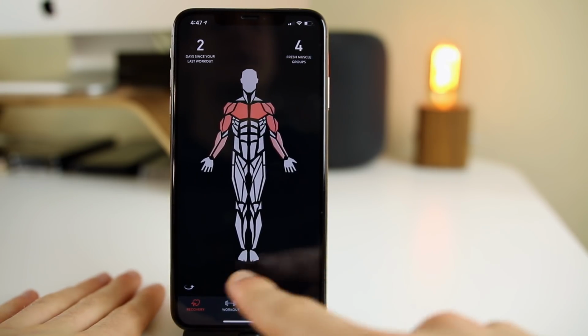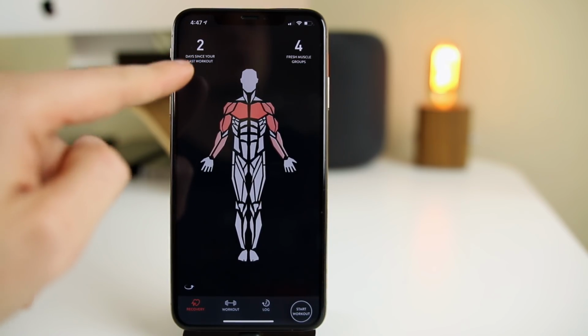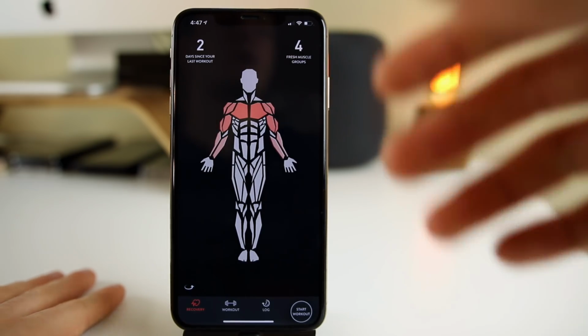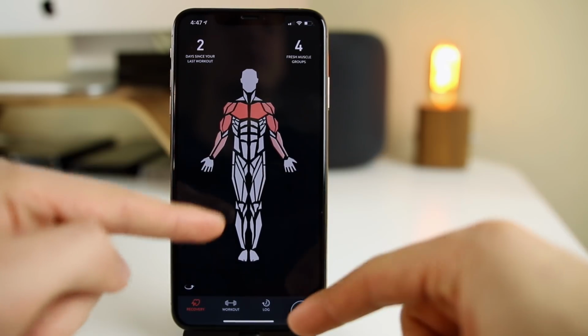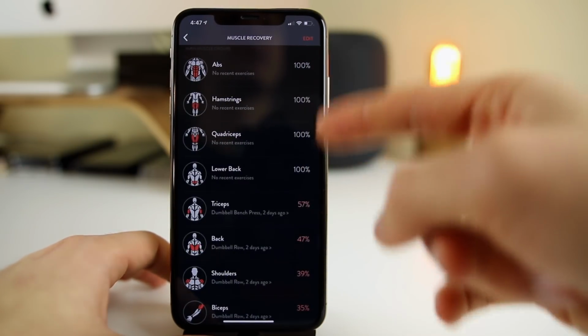So the first page you get right here is the recovery page, and this basically shows it's been 2 days since my last workout and we have 4 fresh muscle groups. So 4 muscle groups are able to be worked out without maybe tiring them out or risking injury and things like that, and you get a nice visual here as well. So it's looking like my legs are fresh, my abs are fresh, and if we actually click on this, it shows you what is fresh on your body.